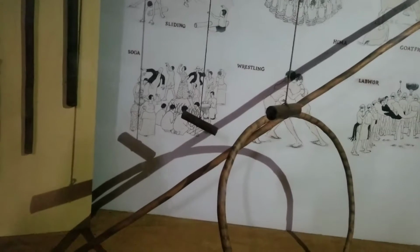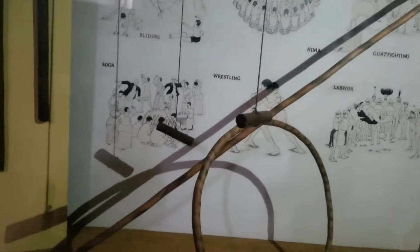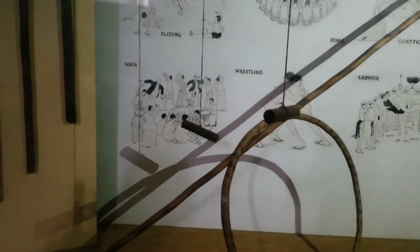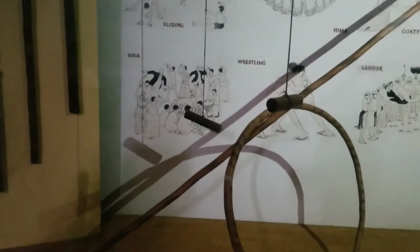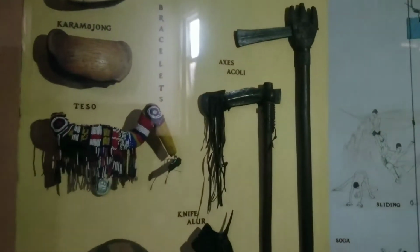Okay. Hula hoop. Where's the hula hoop? Right there in the middle. They must have been tiny people. Look at that one. That was a Soga. What's Soga? Soga is a tribe, but it's a tribe that had the special dance on xylophones. And then these are equipment for dancing used by different tribes.